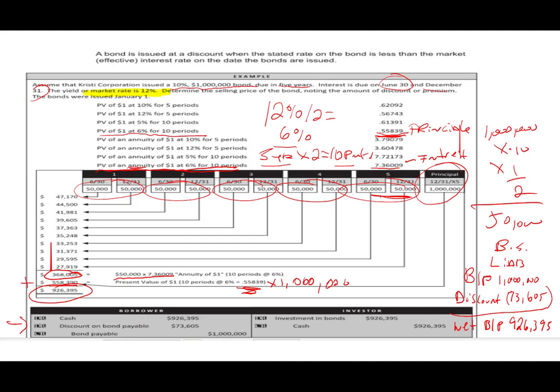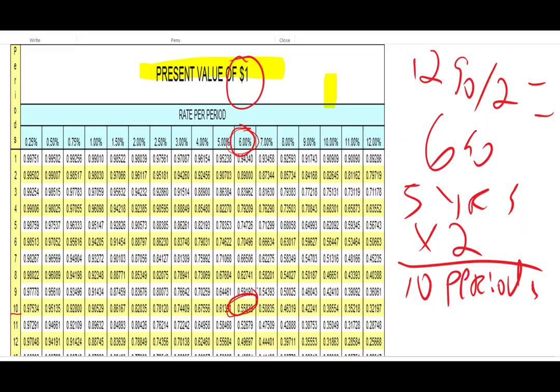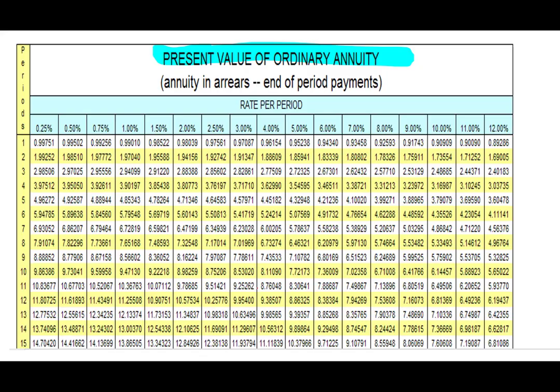So we had to go to the present value of the dollar table. Now, if we're trying to get the present value of the interest, we come to the present value of the ordinary annuity table. Ordinary annuity means that the payments are made at the end of the period. If we call it an annuity due, the payments would be made at the beginning of the period. I'm not going to have you do annuity due problems in here, but for ordinary annuity, we'll assume payments are made at the end of the period.